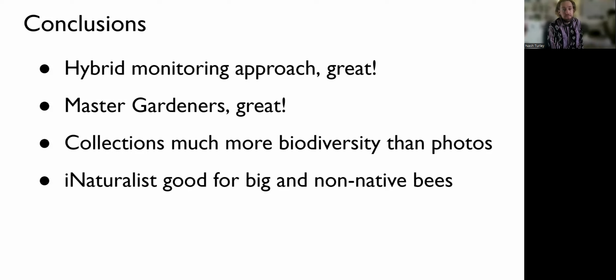However, iNaturalist does clearly show a very good strength for documenting large-bodied bees, which could fit very well into a lot of goals for programs like monitoring bumblebees and things, or comparing how these bees are performing in different habitats. There's all sorts of research programs that we think you could accomplish a lot of research goals using iNaturalist, but it's just not particularly good for overall biodiversity monitoring. And we also see this bias towards non-native bees, which could be seen as a plus if that's something you particularly want to study.